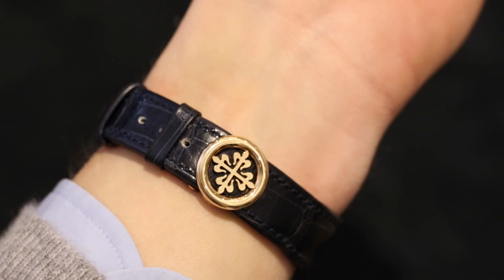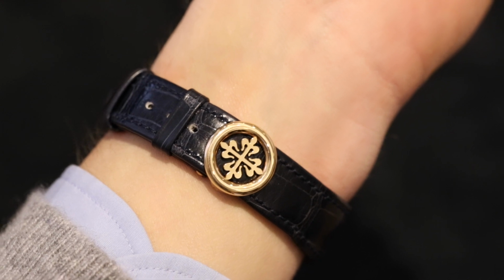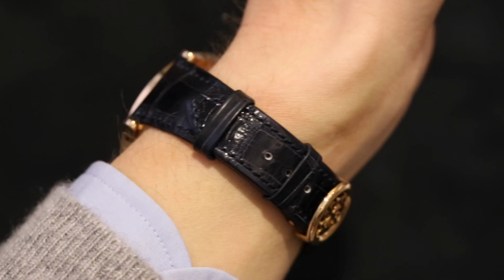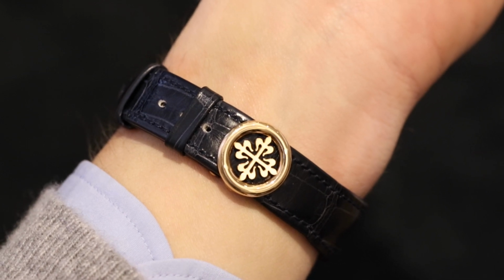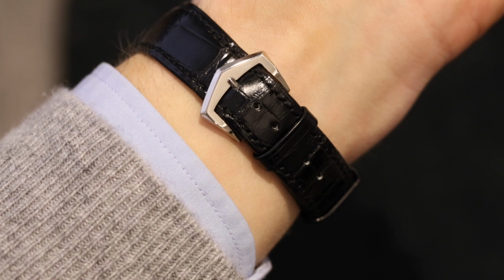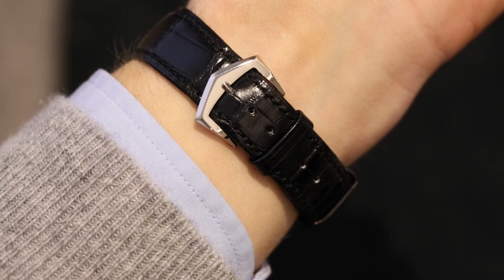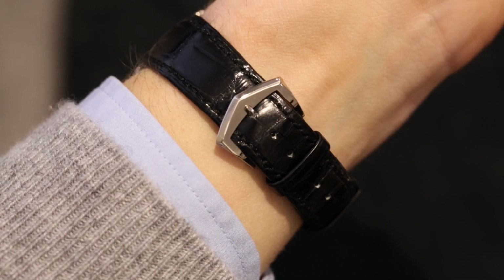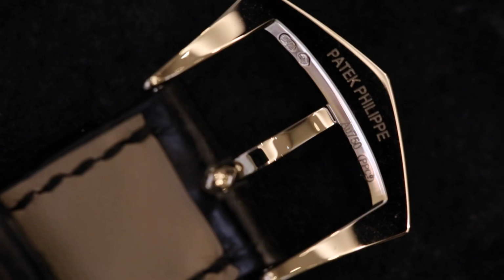So the clasp on the rose gold watch, which is our 5396, is a deployant clasp. It's the Calatrava cross deployant clasp, which is an upgraded option that you can buy from Patek Philippe when you order the watch. The other watch we're looking at, the 5205, features the standard tang buckle, which is in high mirror polish in white gold on this example. You can have both clasps on either watch, it doesn't make a difference. You just spec it when you order the watch. You just specify which buckle you'd like to have on your watch.